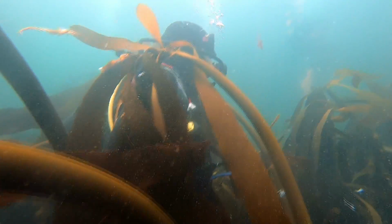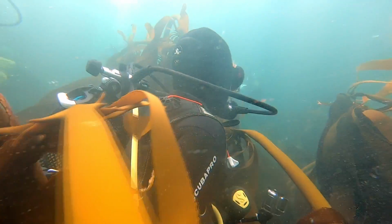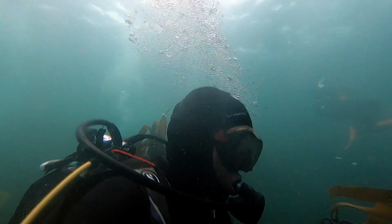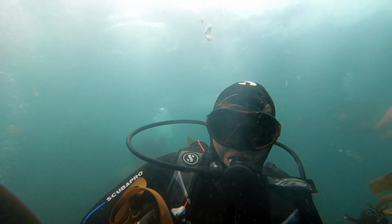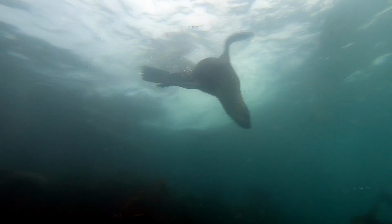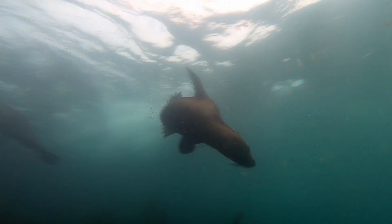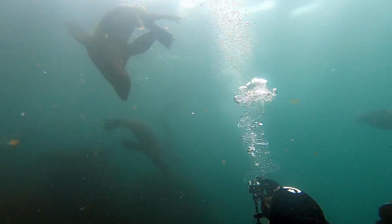But it turned out that the seals were not the main attraction. Instead, the main attraction was us. The seals were the ones doing the looking. At first they came and looked at us from a distance, hanging upside down in the water, peering intently at these strange neoprene-clad animals, blowing bubbles below them.